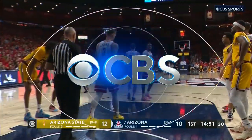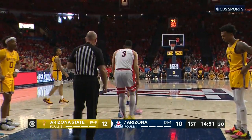and a hard foul with Larson ending up on the floor. This is a great look down the floor, too, by Ramey. Finding Larson going to the basket. Pretty good hit. Looks like everything was aggressive and legal.